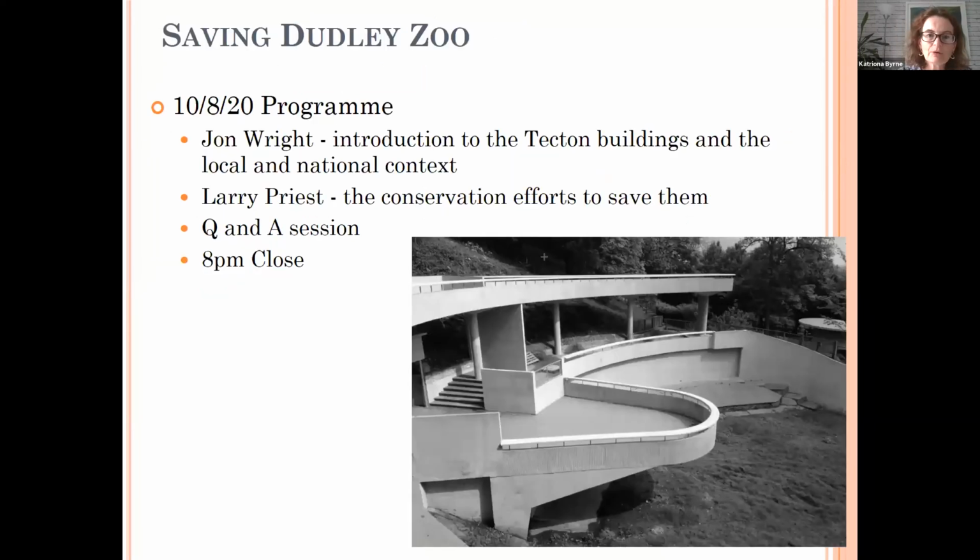So tonight's programme then: we start off with John Wright with about 30 minutes looking at the Tecton buildings at Dudley Zoo and the local and national context to them. Then we're followed by Larry Priest, who worked on their architectural conservation, and he's going to go through the efforts to save them, which of course is ongoing. I understand the director of the zoo, who was director at the time when a lot of the work was done, is in attendance, and we'll follow that with a Q&A session. Slightly longer than normal because of the double bill, but we'll definitely be closing by 8 p.m.